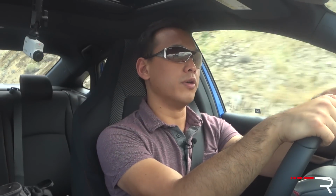I didn't really notice it all the time, but putting back into Sport, you can feel the bumps are a little bit more jarring. The throttle response definitely gets tailored back when you go into its normal mode, versus Sport, it kind of makes it a little bit more hyperactive.